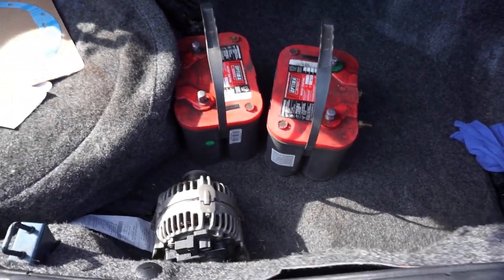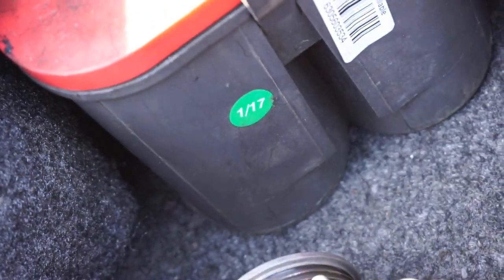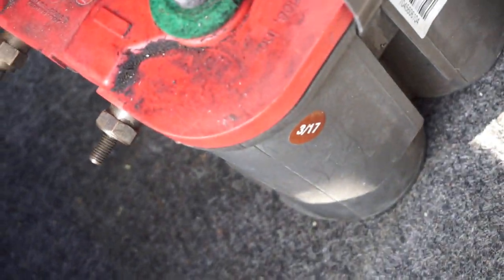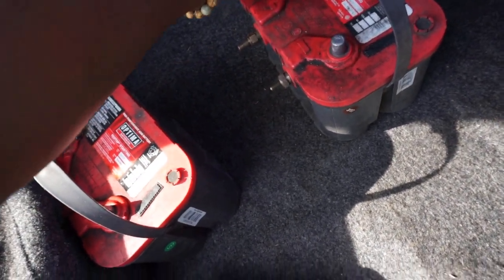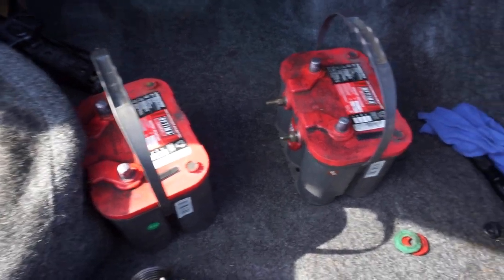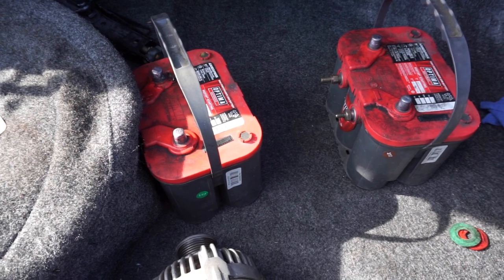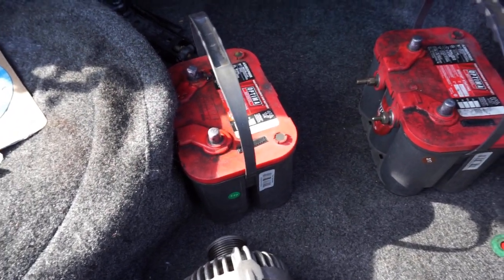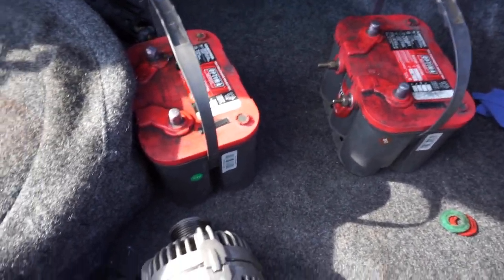So we got both the Red Tops, and look, I bought the sticker for that battery January 2017 and March of '17. So I bought these back in April of 2017, and these batteries are shit. I'm keeping these. I paid for these. They're garbage. I highly do not recommend Red Top Optima batteries. I've had nothing but issues with them. Between charging, they're not worth it. I've had Walmart batteries that were way more reliable than these pieces of junk.